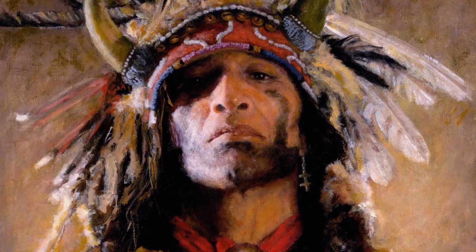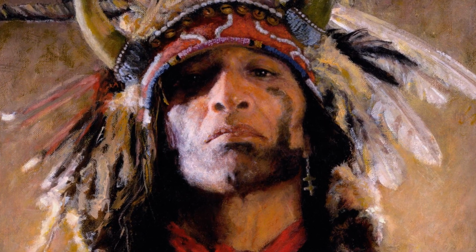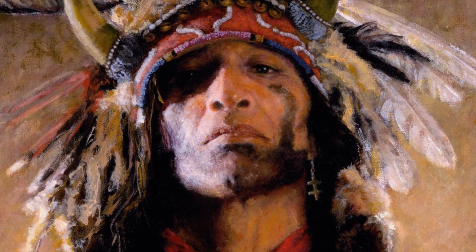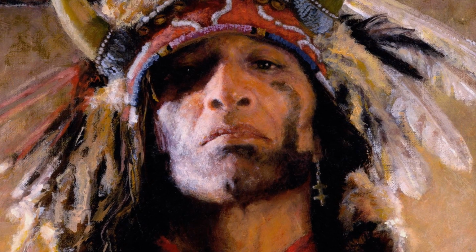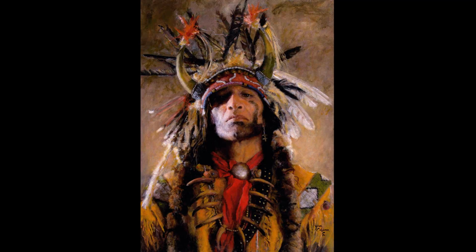ideas. One of the things that was important to me, because he was a medicine man, was that I wanted him to have an intense look, but still maybe approachable. Of course, as the painting evolved, it got a little more intense, and I kind of went with that tenseness, and the personality started to grow out of the painting.